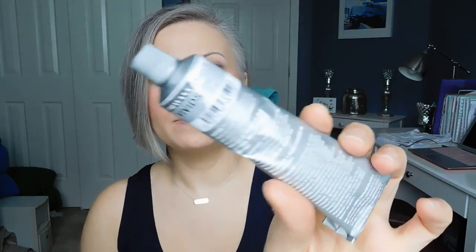Now, I also will, from time to time, tone my hair. I have been using the Pravana Chroma Silk Vivids, and I have the color Silver. So it's not silver, it's purple. So you can see what it is right there. And I don't use this in the way that a hairdresser would use it, and I'm sure there are hairdressers out there who are like, what on earth are you doing, lady?